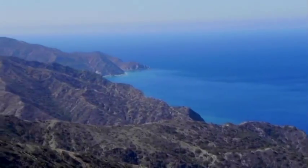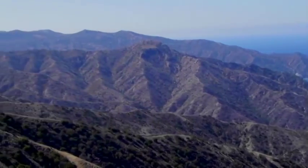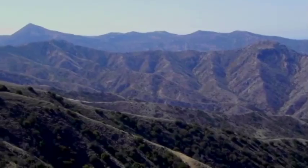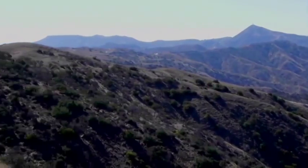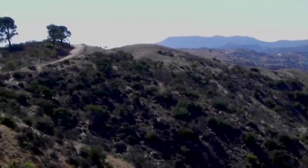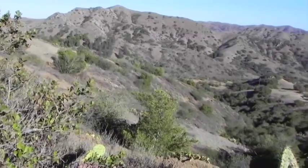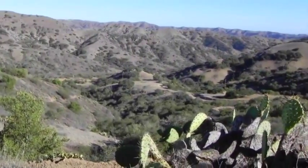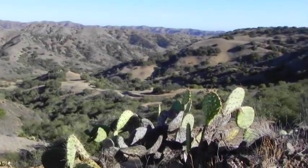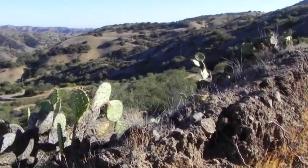Locals in Los Angeles call it Catalina, but it's really Santa Catalina Island, 22 miles long, 8 miles across. But the Catalina Island Conservancy actually owns, operates, preserves, protects, researches over 88% of the land. You have over 62 species of plants and animals found no place else in the world, endemic only to this island. That seems like a lot of flora and fauna that's very special.